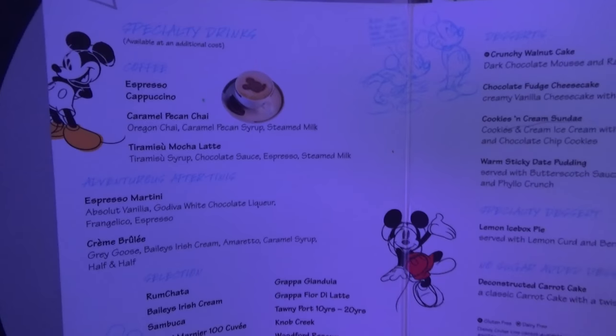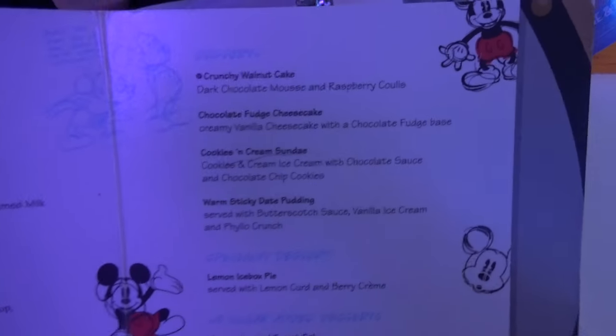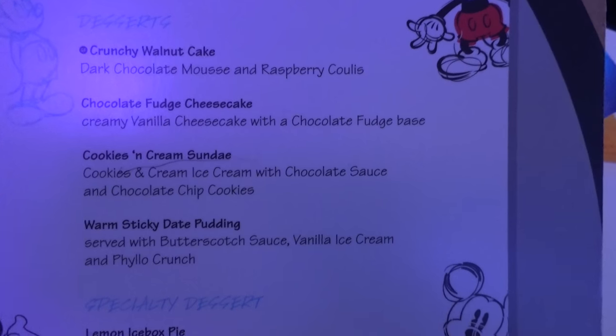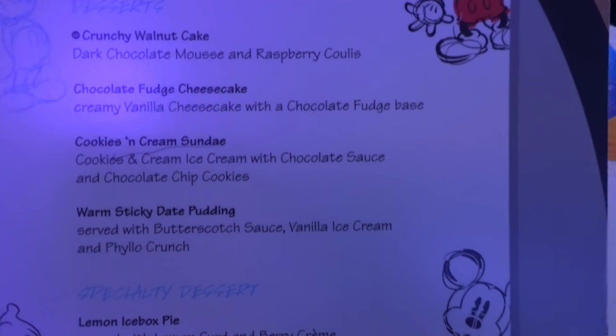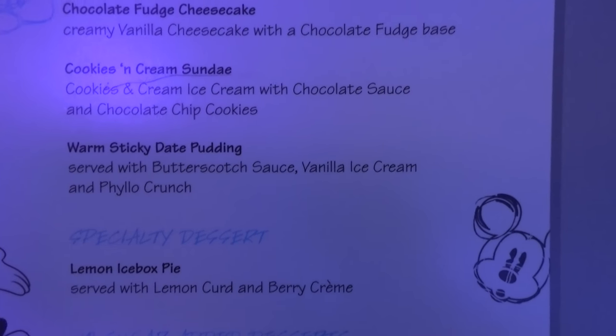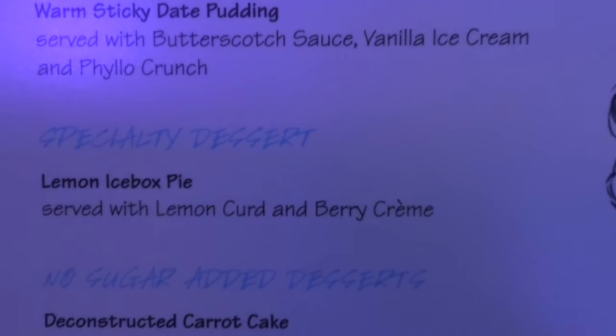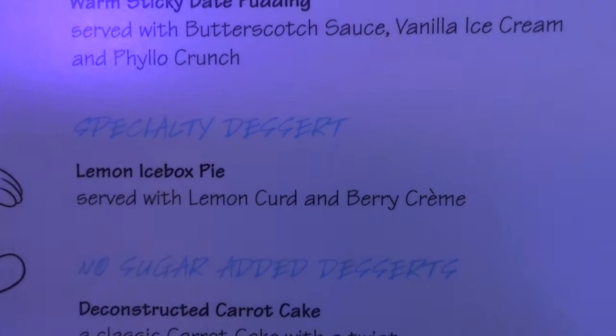On the left side is going to be all your drinks, so coffee, especially cocktails. And your main desserts for the evening: a crunchy walnut cake, chocolate fudge cheesecake, cookies and cream sundae, warm sticky date pudding, that sounds terrible, and the specialty dessert, a lemon icebox pie.